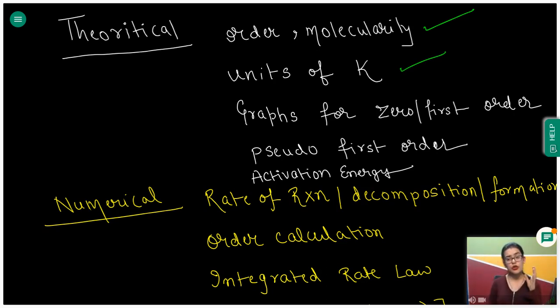Okay, so this is how you're going to prepare your physical chemistry. Please give one day for physical chemistry, 9 a.m., 3 p.m., 4 p.m., 10 p.m. This is how you have to do it.